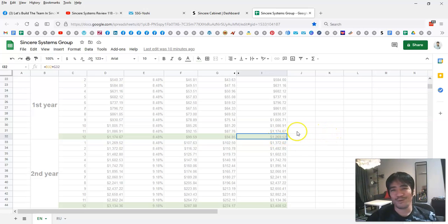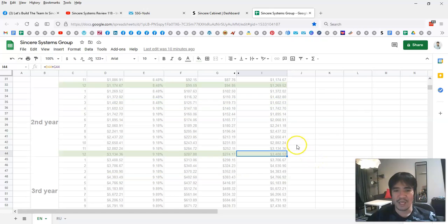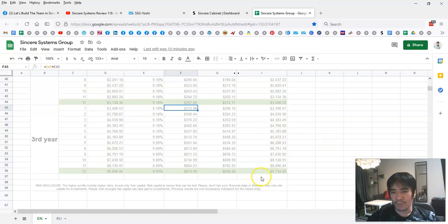So why do you want to do that, right? If you keep compounding, then in the second year, your capital becomes $3,408, and you're going to make approximately $300 per month. If you compound one more year, your capital becomes $9,734, so nearly $10,000. Again, if you want to withdraw this capital, you can do that.